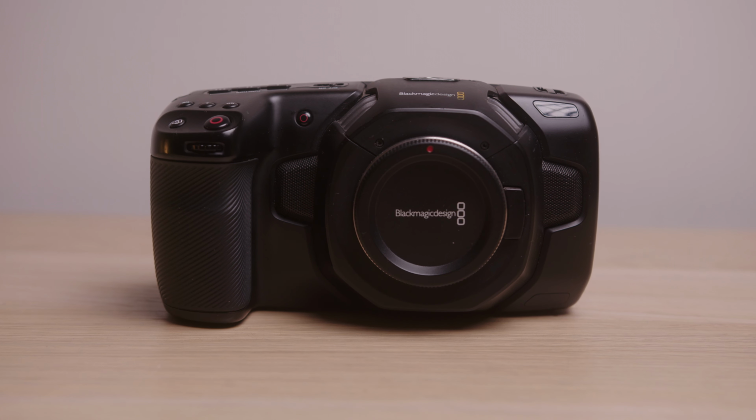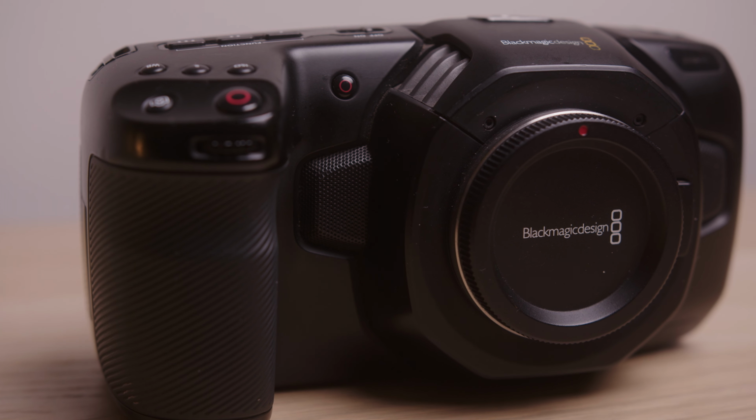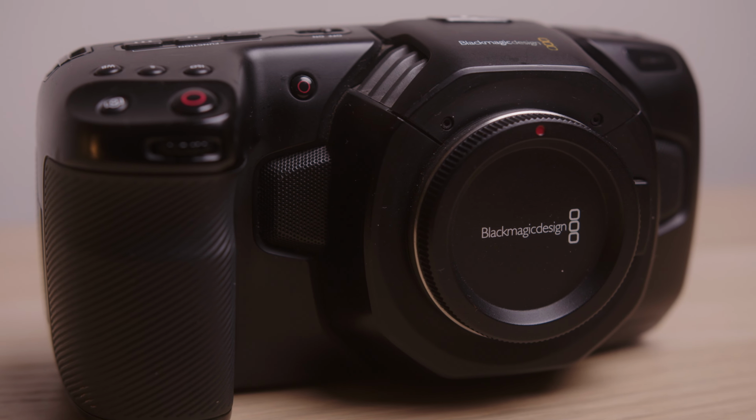This is the Blackmagic Pocket Cinema Camera 4K. This camera came out in 2018. I bought mine in 2019 and I'm still using it to this day for both my client and personal projects. I'm going to give you 6 reasons why I think you should be buying this in 2023 if you're an aspiring cinematographer or DP.